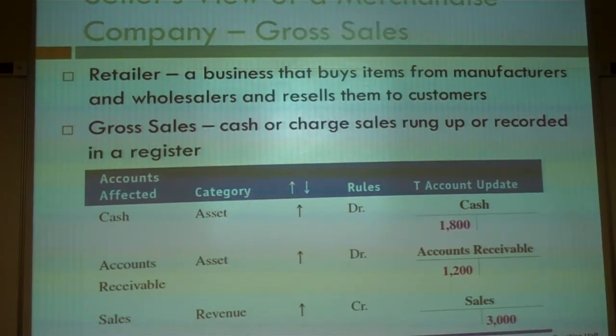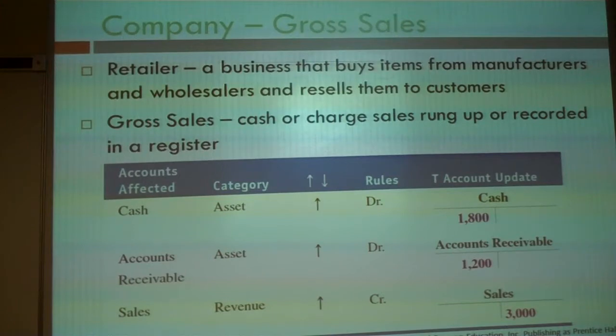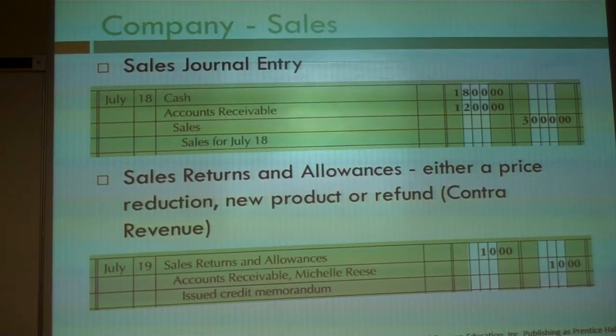And there's just our rules of debits and credits, what the T accounts would look like: cash, asset; accounts receivable, asset. Sales is our revenue account, and then what the T account looks like whenever we're recording that transaction. We had cash, that's cash and credit card, and then we have accounts receivable, credit that we've extended to our customers within our company, and then our total sales. The journal entry to record that, the sales entry: debit to cash, debit to accounts receivable, credit to sales. Make sure those equal before you move on to the next one.